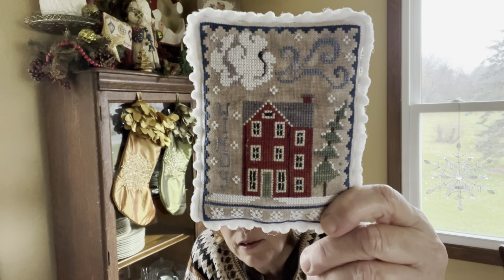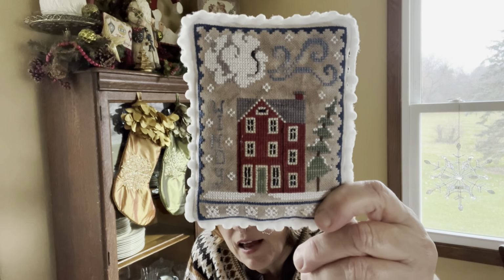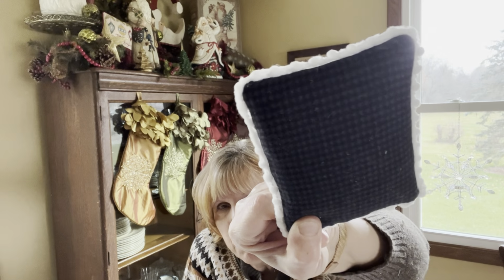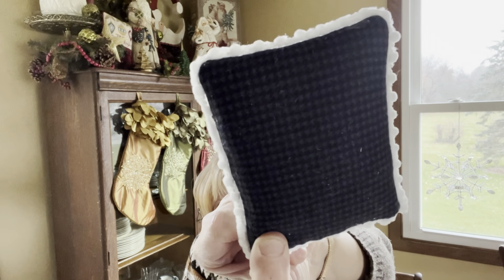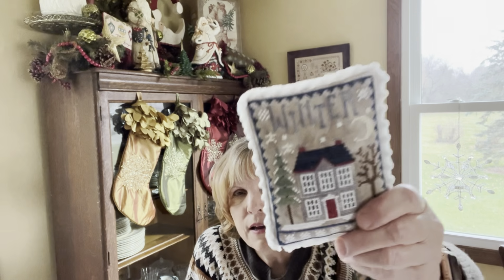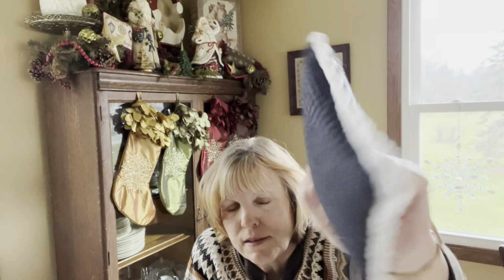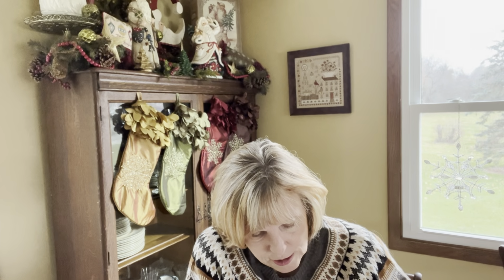walnut shells liquid, and at that point, I just loved them. So I just finished it with some pom-pom and a dark navy and charcoal-y flannel check on the back. So there's that one. Here's the winter one. Same back. And the last one is the snowy one.